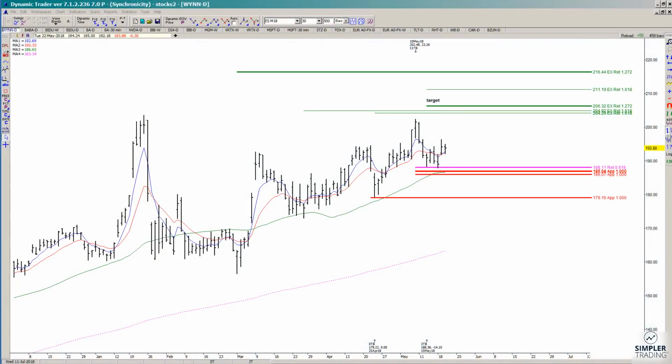Okay, in today's video we're just going to revisit a setup we had talked about probably last week, and that was in WYNN, where we had a symmetry setup. Depending on what kind of stop you used, you could have gotten stopped out right here, but if you had your stop underneath this cluster zone, 186.07 to 188.11, then the trade's still good for you.